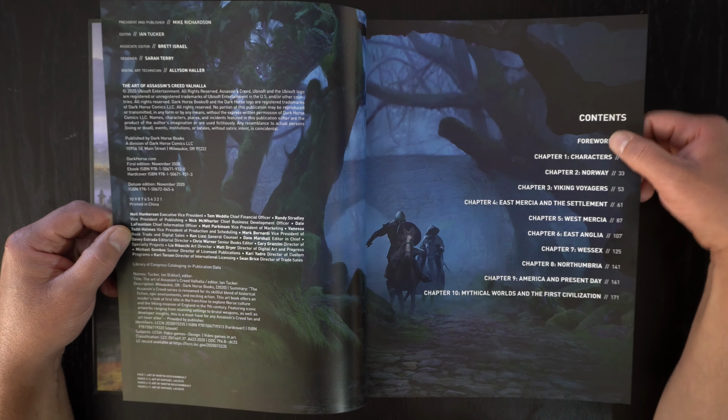Characters. Ooh, that's a good one. Now, when you're looking at using something like this for inspiration, right? Just sit back, grab your, speaking of, one moment.